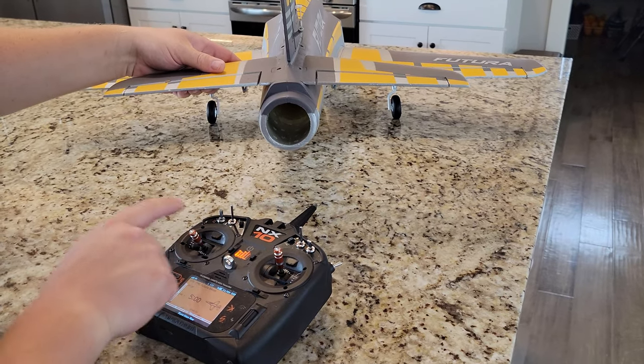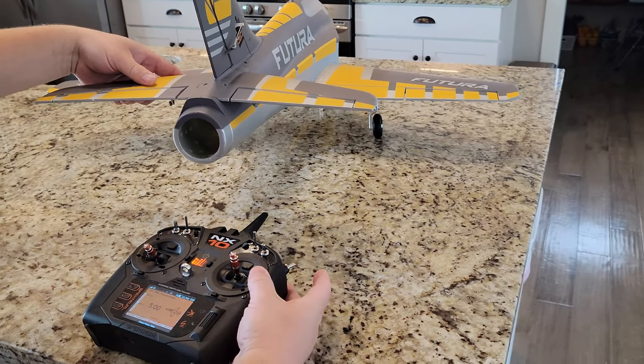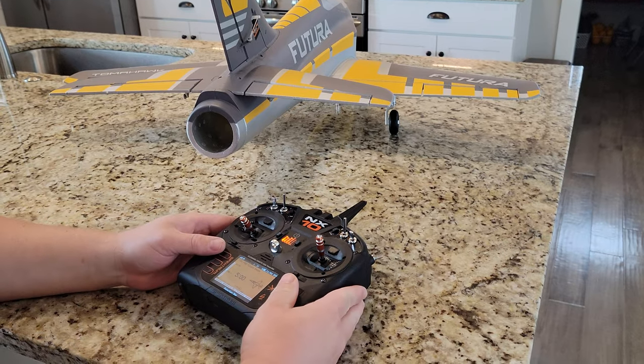That's at 11% throttle, by the way. Pretty good amount of blow for 11%. Yeah. Throttle cut is now on.